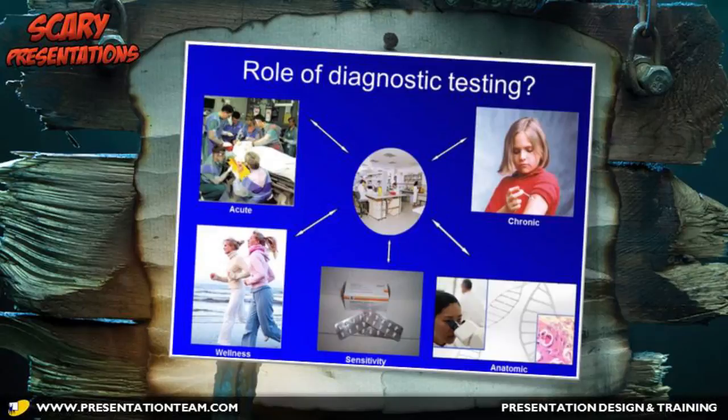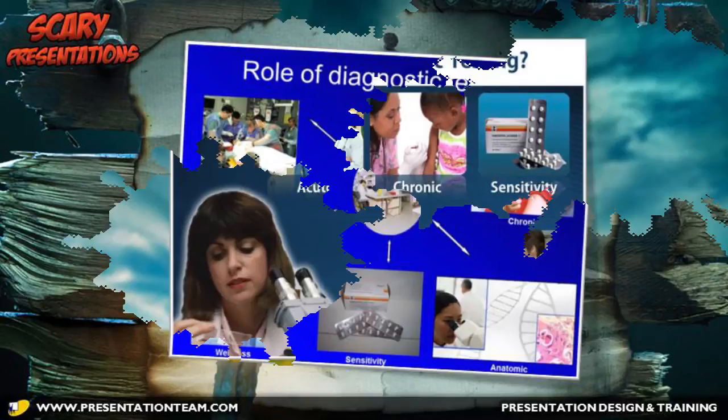Scary surgery and scary slide. Blood tests and surgery can be frightening, and so is the uninspired layout of this slide. 5 unequally sized rectangles, all linked by anemic arrows to an oval in the middle, showcase the role of diagnostic testing. The images are busy and hard to see, as are the tiny Arial sub-headlines, and the flat blue background may even put the audience in a trance.